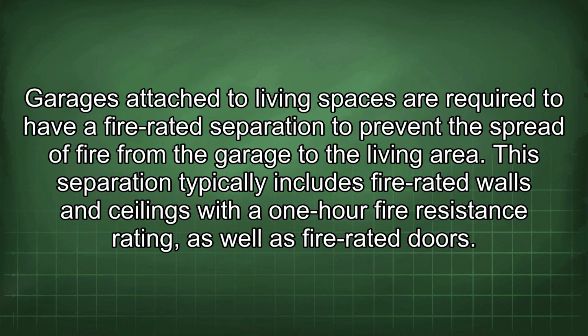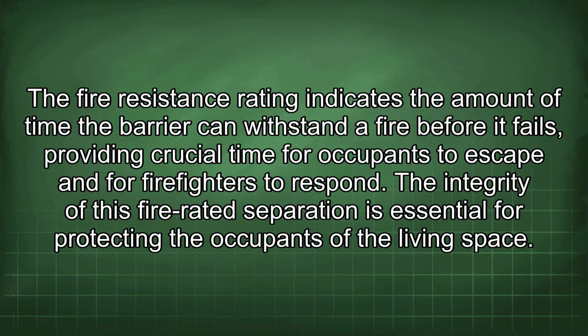Garages attached to living spaces are required to have a fire-rated separation to prevent the spread of fire from the garage to the living area. This separation typically includes fire-rated walls and ceilings with a 1 hour fire resistance rating, as well as fire-rated doors. The fire resistance rating indicates the amount of time the barrier can withstand a fire before it fails, providing crucial time for occupants to escape and for firefighters to respond. The integrity of this fire-rated separation is essential for protecting the occupants of the living space.